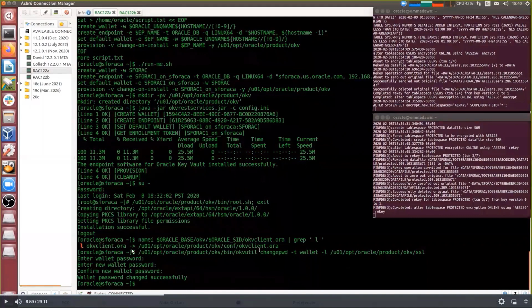Did you already do it on the second instance, Rich? Yep. Yeah, we've got it done on both nodes now. Oh, good. You're too quick. Okay, so we changed the passwords.